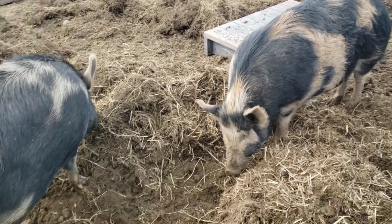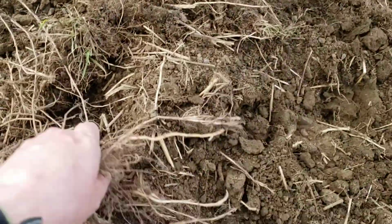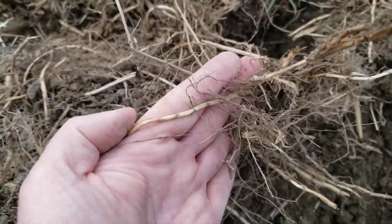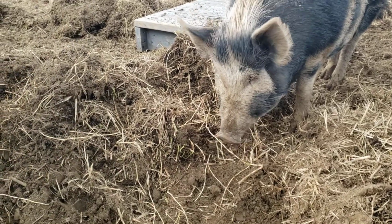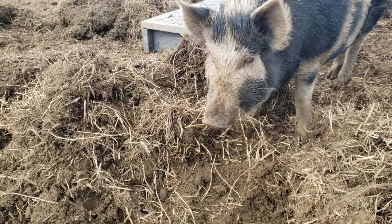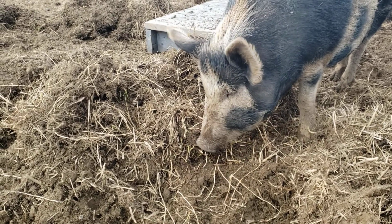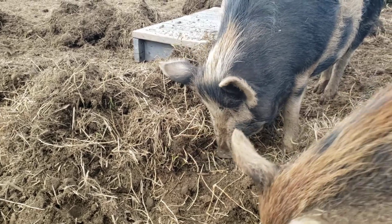They're digging up all my crabgrass here. If you're a gardener, you'll know what crabgrass is. It's these white roots that were all in this corner. And they're just loving it. Look, she's eating it like spaghetti. So great. Good for everyone. That's a good agricultural system, good for everybody.